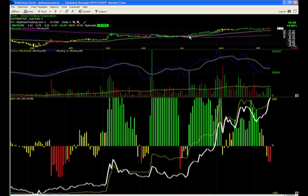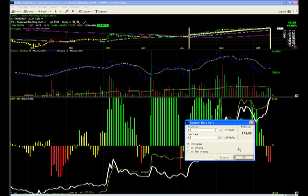At the same time, look at this stock, Dan. This is when we went long back here, and look at the gain already. 273% in 2 months and 5 days. On margin, that's 546%, or actually it's 548% with the 9.99.